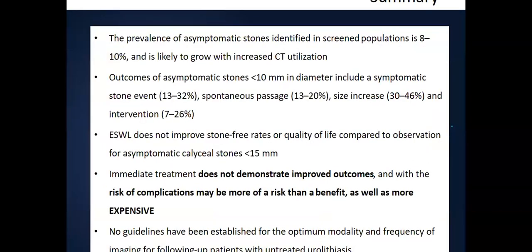So in summary from my talk, we know the prevalence is increasing due to the increased use of conventional imaging. Outcomes of these lower pole stones include a symptomatic event, spontaneous passage, size increase, and need for intervention, less than a quarter of the cases. We know as well that treatment does not improve stone-free rates or quality of life compared to observation, and that immediate treatment in the form of URS or PCNL does not demonstrate improved outcomes. It also has a higher risk of complications, which may be worse for the patient than any benefit, as well as a quite significant expense. Guidelines are still on the fence, and the optimum follow-up modality and frequency of follow-up for untreated stones has not yet been established.